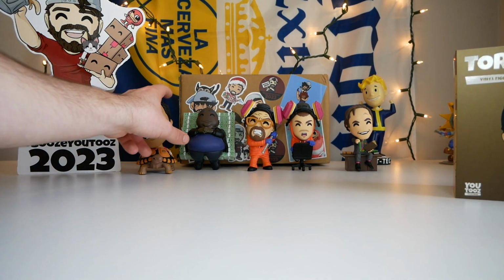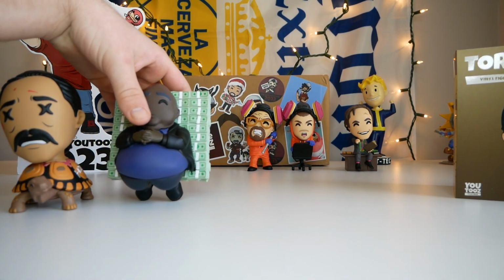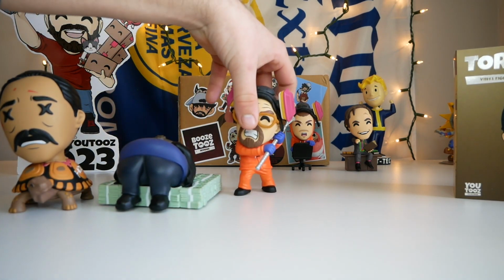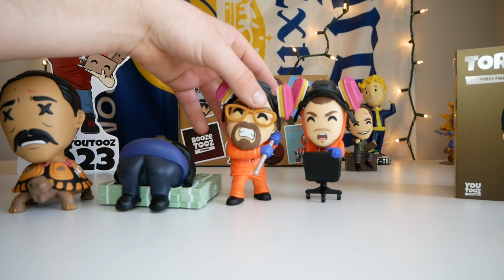So before we pull out the final figure, let's just pull all of these ones to the front here, because this is actually the entire collection, besides the Los Polos Hermanos one, because technically that one was just a bonus figure, and I don't think it's technically part of the collection.